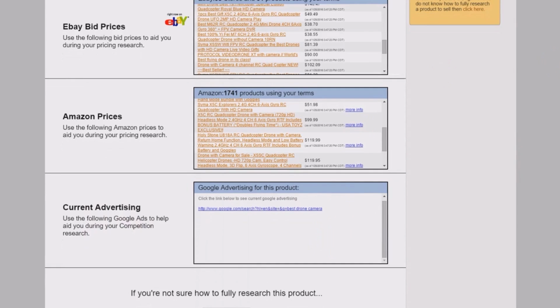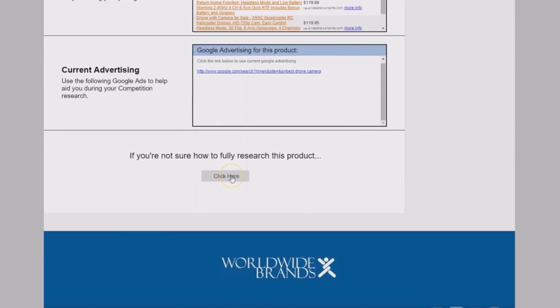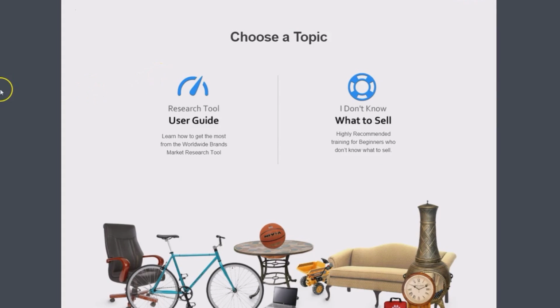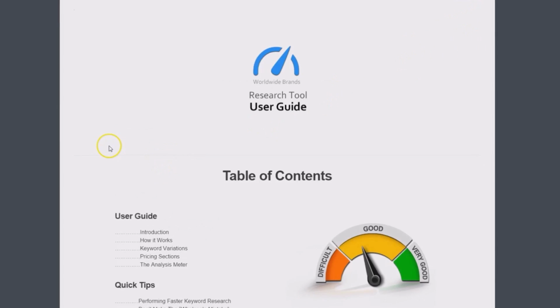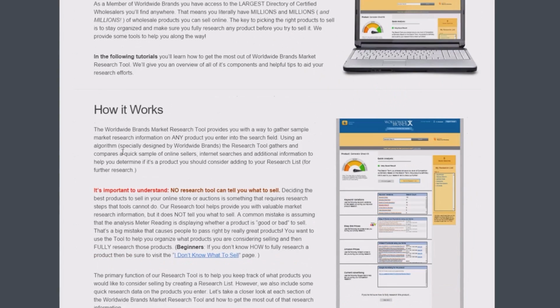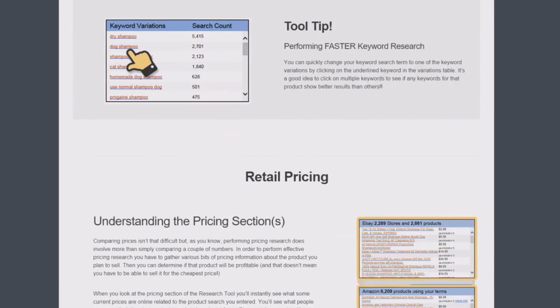Another great feature is that if you're not sure how to fully research certain things or how to use this tool, this market research tool here at WorldWide Brands, they give you a little tutorial if you click here at the bottom. And this is to just choosing a topic. So if you need help with the research tool on that user guide, you can click that and it will take you here. And this just gives you a quick tutorial about how to use the tool. So it's pretty cool in that sense and allows you to be more efficient.